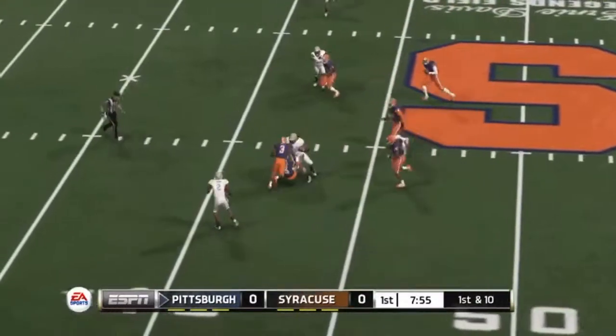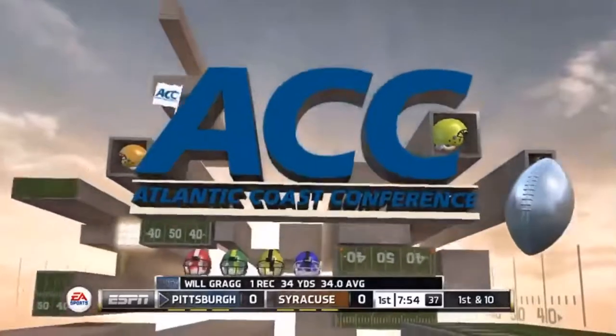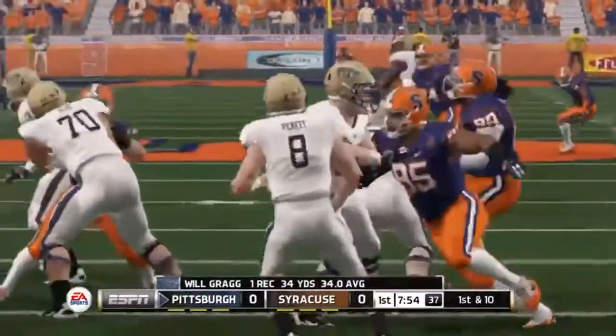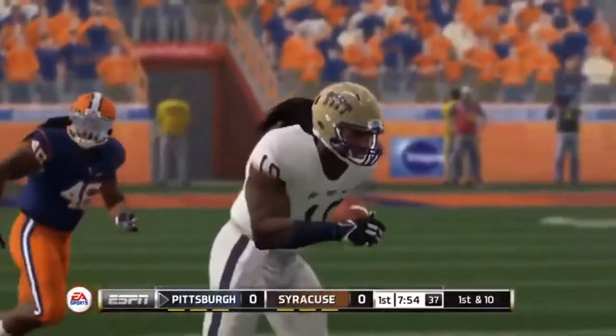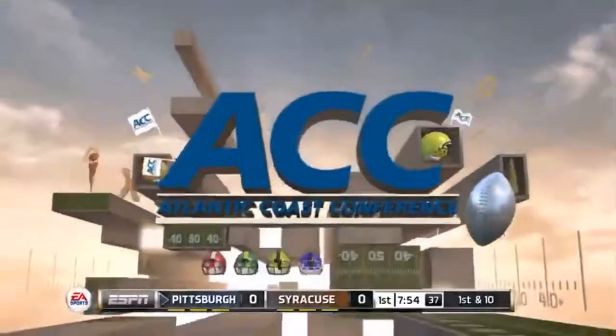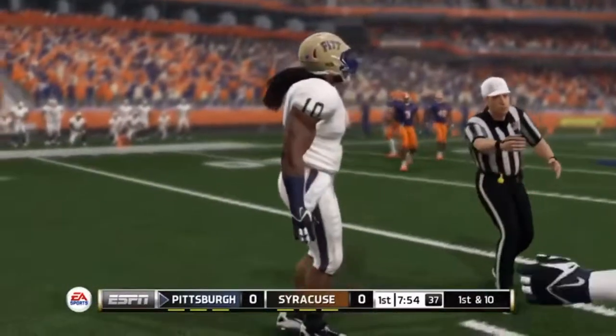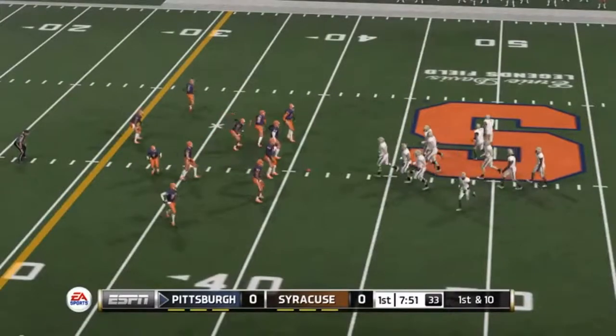He's got his man across the middle. He's at midfield. He's tackled at the 41. This quarterback doesn't seem to be having any trouble with the zone, does he? He recognized the receiver was behind the coverage, and he found him with a perfect strike. That's nice passing for a first down. And the big pickup through the air has made it first and 10.